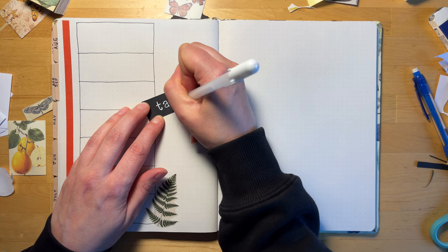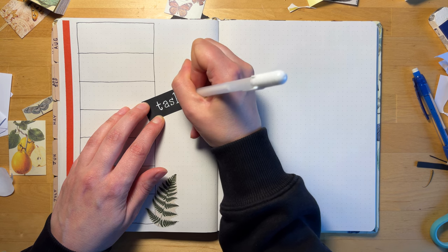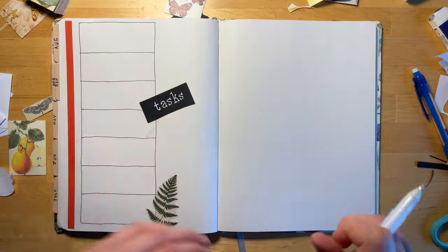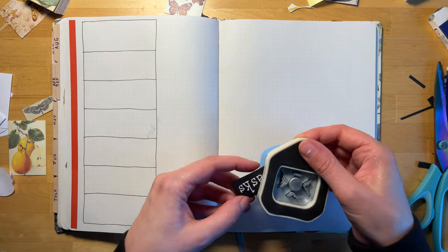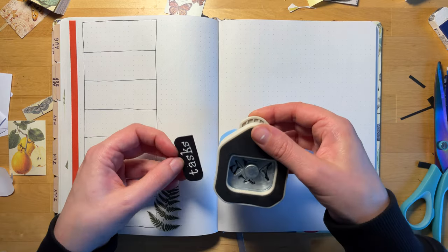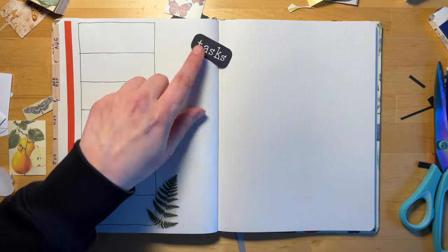For the titles, I'm doing them the same way that I did on the first page, and just using some black paper or some craft paper and white gel pen. And here's my trusty corner cutter that I love to use for everything.